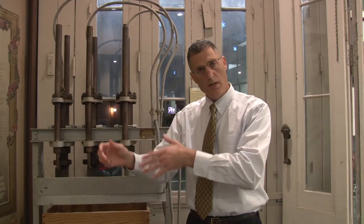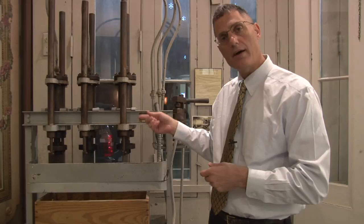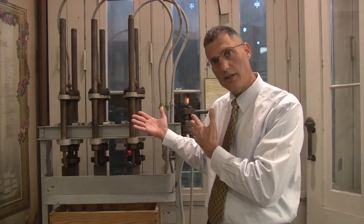So, this machine used hydraulics to drive the ram, so it was much more efficient than what was happening before. You would have actual cutting wheels, kind of like a saw, that would actually cut the spaghetti to length. So this was an innovation by my grandfather, who developed this technology.